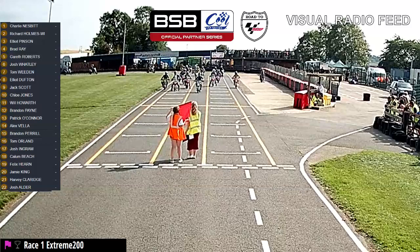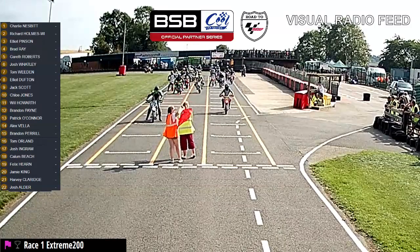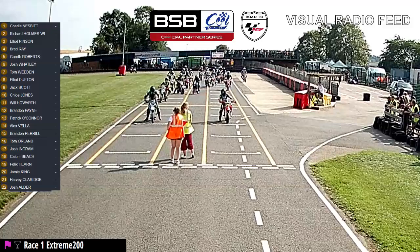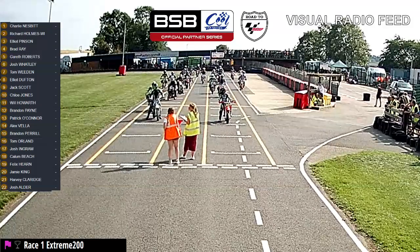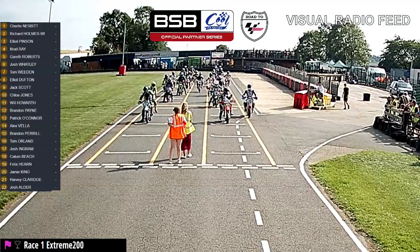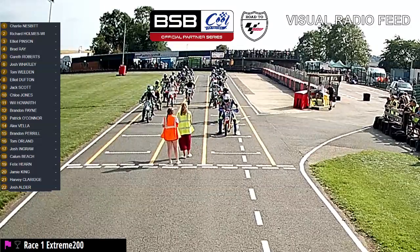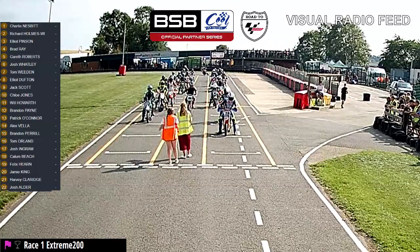Elliot Pinson and Brad Ray will be on your second row. Gareth Roberts and Josh Watley due to be on row 3. And then it's Tom Whedon and Elliot Dufton, Jack Scott, Chloe Jones, Will Howarth, Brandon Payne, Patrick O'Connor, Alex Vella, Brandon Perrell and Tom Orland will round out the top 8 rows.